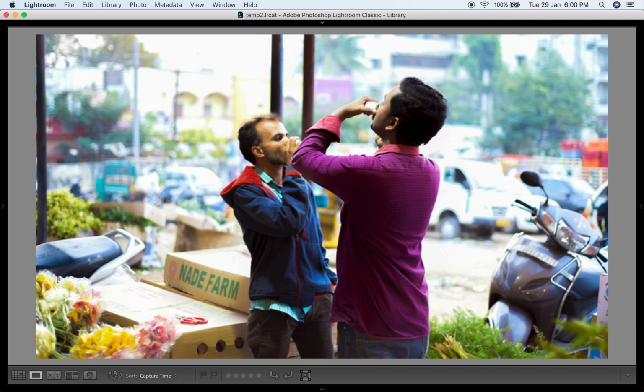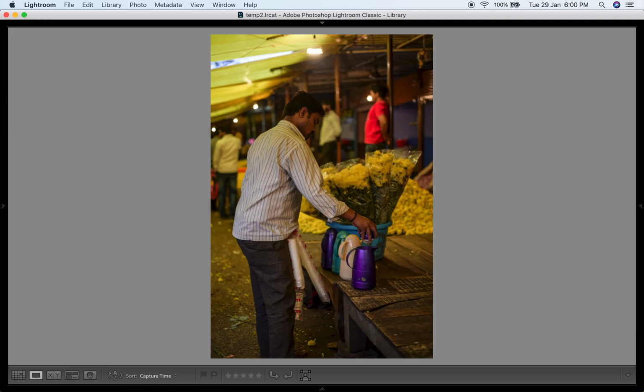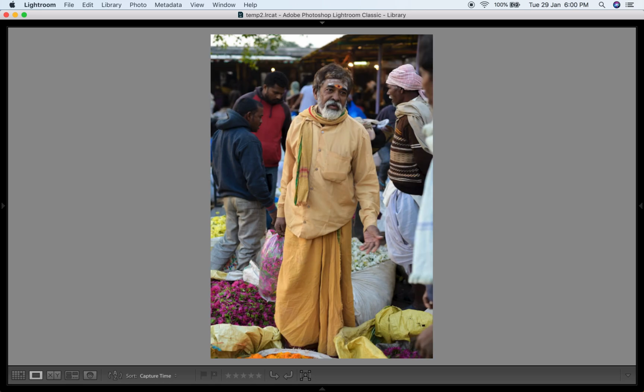I love this repeating pattern of these two people drinking tea. The only thing is I would have loved to avoid the overlapping that is there. But yeah, a lot of times you just have to be very quick to get something like this. Okay, so the man trying to... the coffee tea seller. Okay, this is nice.